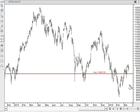Similar situation for the German DAX, again relative to the US indices like the Diamonds and the Spider. We're still struggling within this little consolidation area with no clear breakout, but again, as long as we hold 96.65, which is the major, it's in a pretty strong price location.